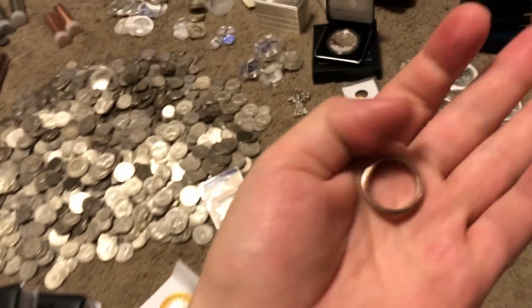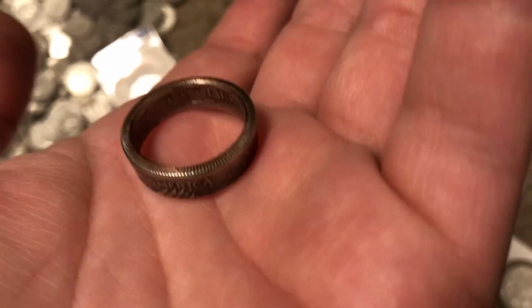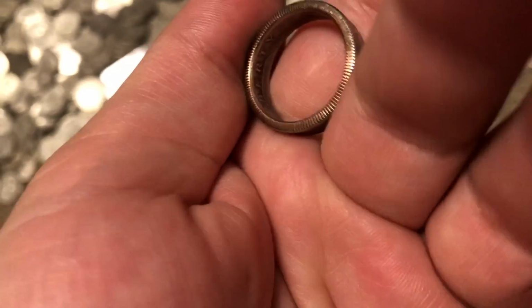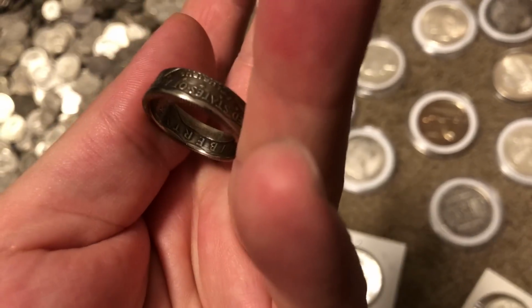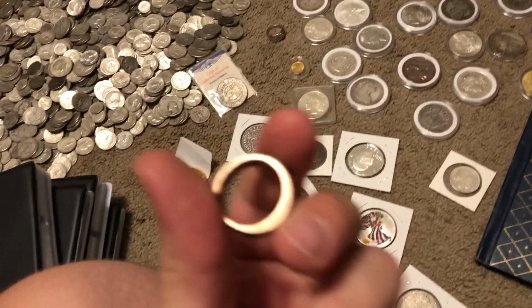I can't tell if this is a Susan B. Anthony dollar. I think this might be a Susan B. Anthony dollar. The reason I say that is because inside of there it says 1979, so this has to be a Susan B. Anthony dollar. And it says $1 there. Plus on the inside there's those grooves that make the Susan B. Anthony a pretty distinctive design.